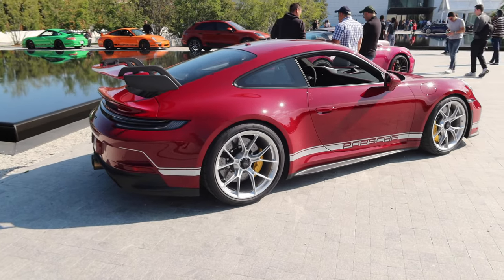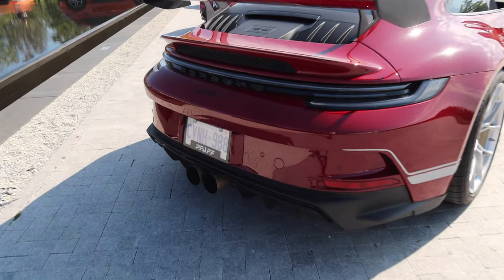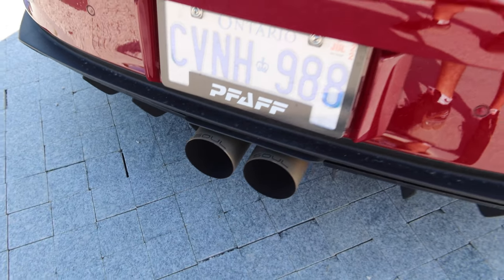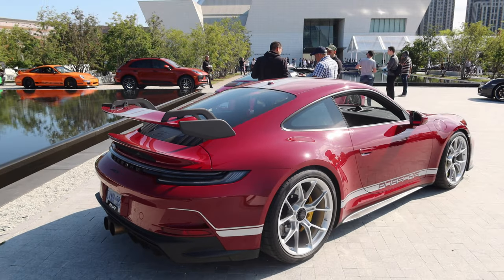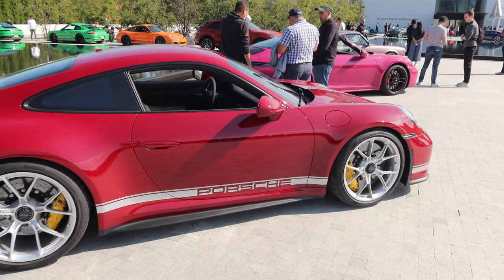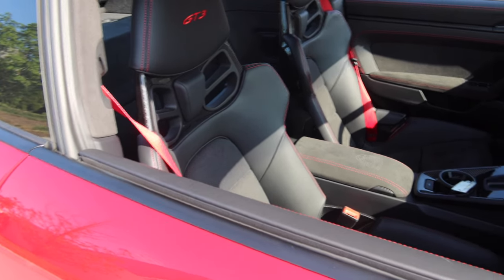GT3 with all the stripes. And look at this exhaust. I just noticed this is definitely not factory. We got a Soul exhaust. This thing probably screams at 9,000 rpm. I honestly wasn't a fan of the stripes at first, but they're definitely growing on me. We even got the buckets in red.